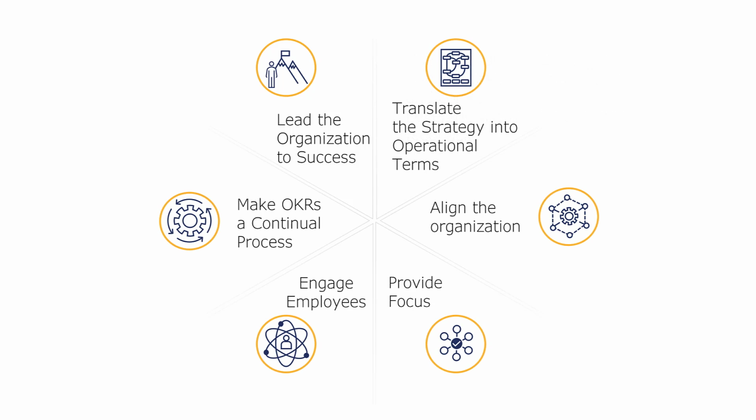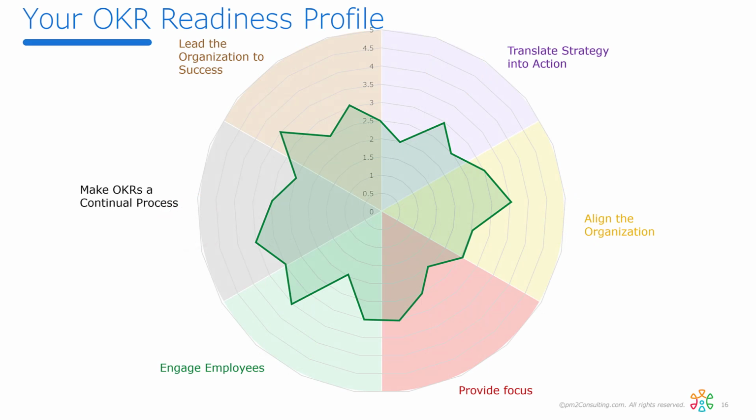So at the end of the day, these are the 6 components of an OKR successful organization. And we can do an assessment before you enter into OKRs to determine what your profile looks like. What are the current strengths and weaknesses of the organization? And what things do we need to work on before we do OKRs? And what things will be improved as a result of implementing OKRs?